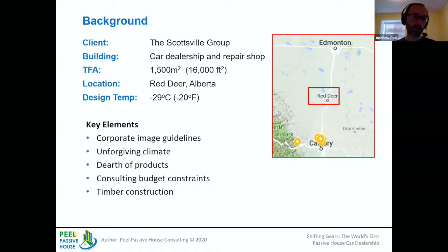Interesting note of the project as well, although I won't really be speaking about this, is it is a timber construction, which I would argue is probably highly unusual for a car dealership. I can't say it's never been done, but it's usually steel construction. So that's a neat note on that.